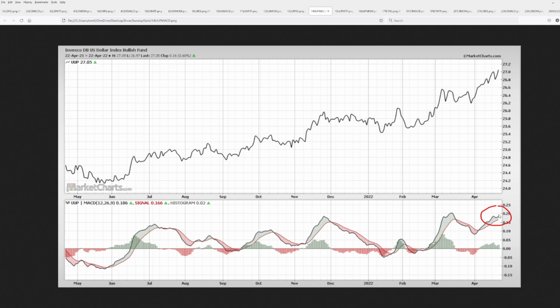The MACD, well, it looked like it was going to slow down, but nope, it's starting to accelerate higher to the upside as financial conditions are looking like they're getting tighter. How about Momentum Timer Pro?